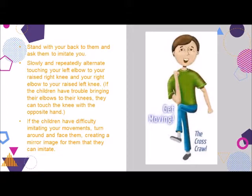Slowly and repeatedly alternate touching your left elbow to your raised right knee and your right elbow to your raised left knee. If the children have trouble bringing their elbows to their knees, they can touch the knee with the opposite hand. If the children have difficulty imitating your movements, turn around and face them, creating a mirror image for them that they can imitate.